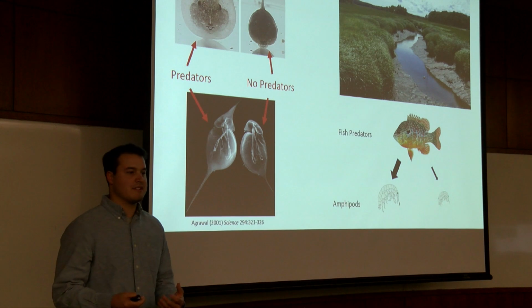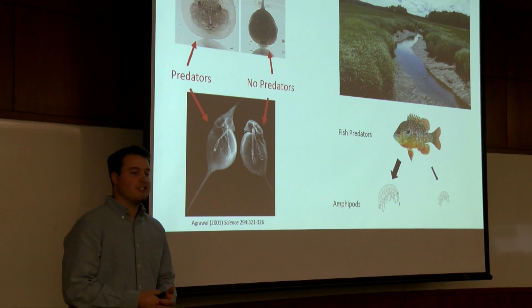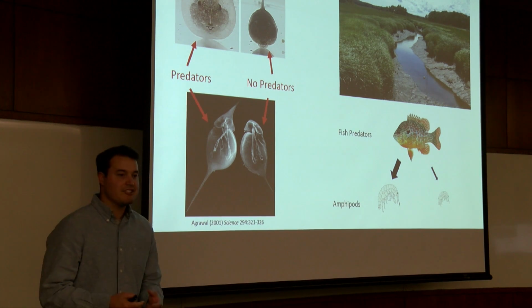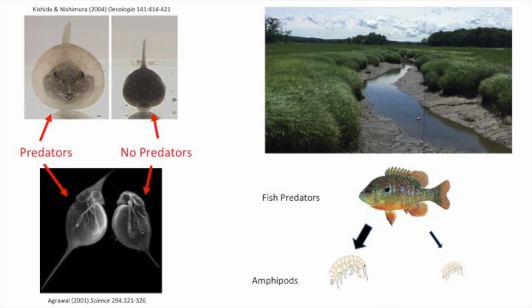Now, in a marsh ecosystem, amphipods are an important food item for fish and other predators. And in nature, these amphipods can exist in two different adult body sizes, either large or small. Since larger amphipods are easier to spot by visual fish predators, they're more likely to be eaten. However, in natural habitats, small amphipods are more likely to be found with fish predators.